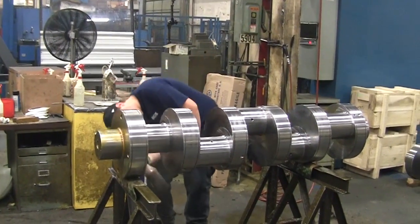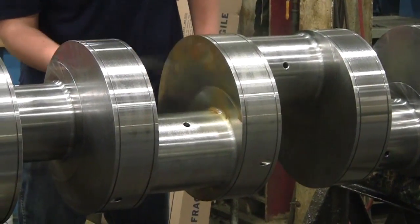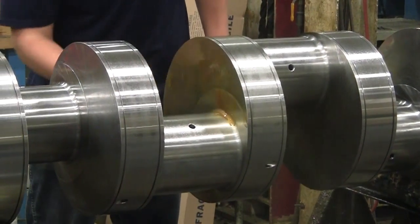Here at ECM, I work mainly in the shipping department, where we do everything from boxing the shafts up, prepping them to go out the door, building the boxes for them to go out the door, loading them on the truck and making sure they're good to go.